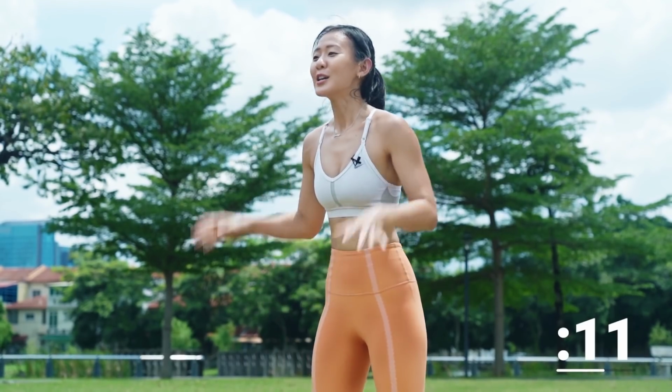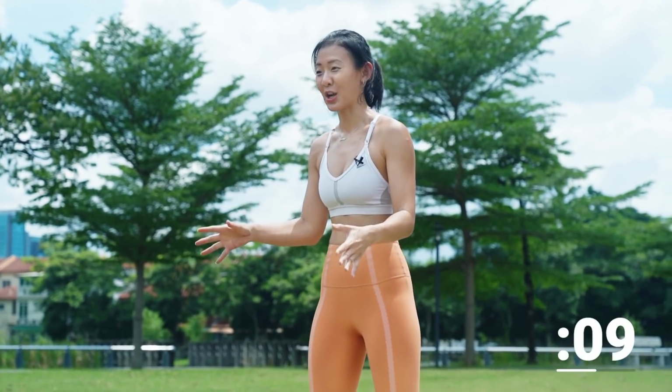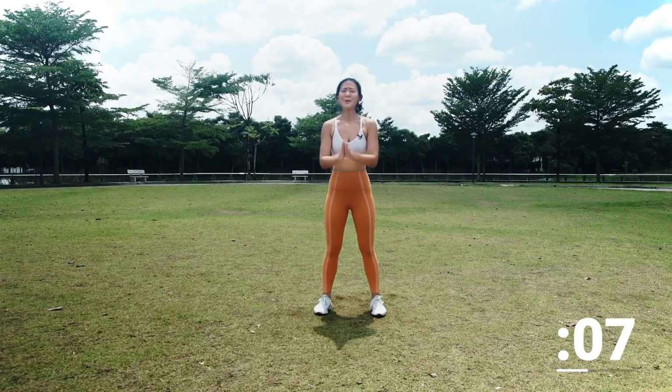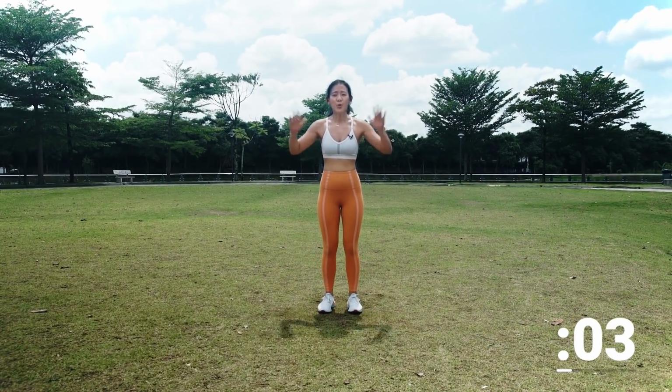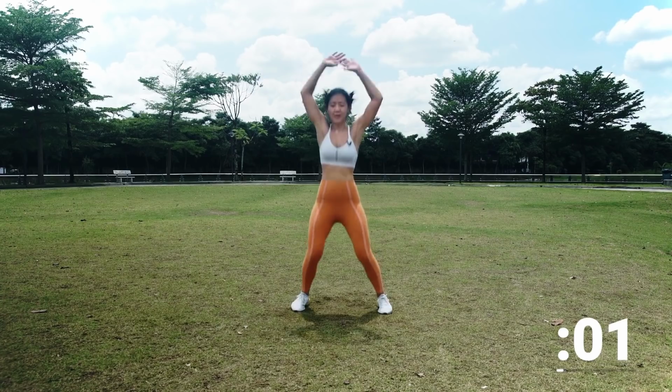One final workout to end this 5-minute HIIT challenge. We're going to end with simple jumping jacks, just to increase your heart rate and slowly bring your heart rate back down. Are we ready? Let's go. Jumping jacks.